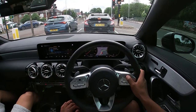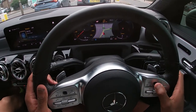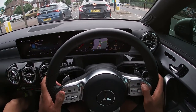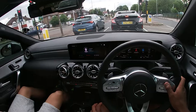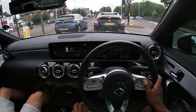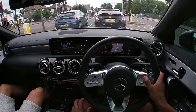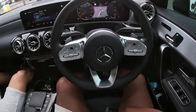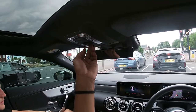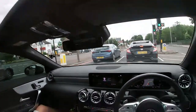G-force meter, you know. Oh my days. So I don't know if you lot can see down here, we've got the G-force that we've just put on, which is superb. Let's use G-force on this side. G-force just shows you your gravitational pull. So inside it's very comfy. Obviously we've got the pan roof up there as well. Let's open that up.